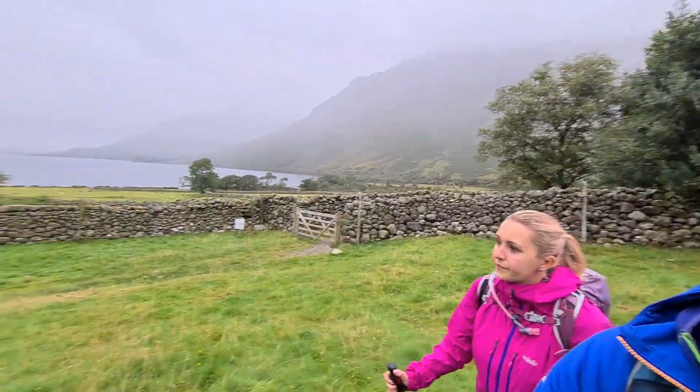It's kind of mizzling at the moment. It's more of that low cloud feel rather than rain, but we're hoping it's going to blow through, and we're hoping we're going to get some views. So all we can do is crack on and cross our fingers and hope for the best, I suppose, isn't it? Yeah. So let's get rolling. Let's go.